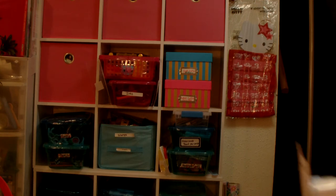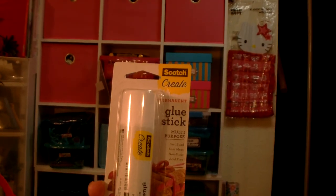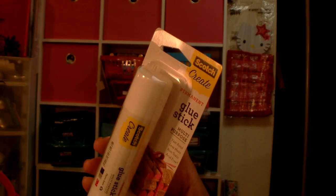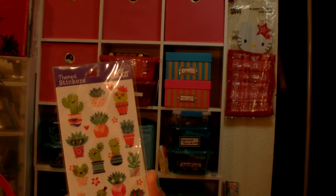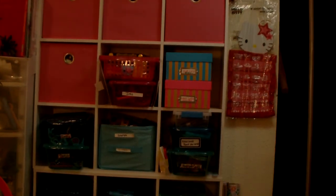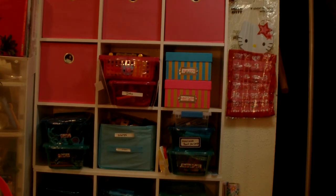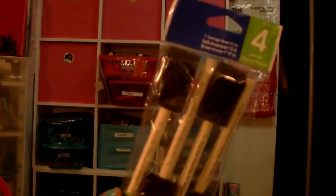and it's a multi-purpose glue stick. Photo safe, bonds to paper and fabric, and I paid $1.97 for this glue stick. I haven't used this before, so I wanted to see how this works. So I grabbed that. I found some cactus or cacti stickers by Sticko brand, and these were only 47 cents. I thought those were cute. I picked up some little paint brushes for decoupaging. So you get 4 foam brushes for 97 cents. And this is a perfect size.